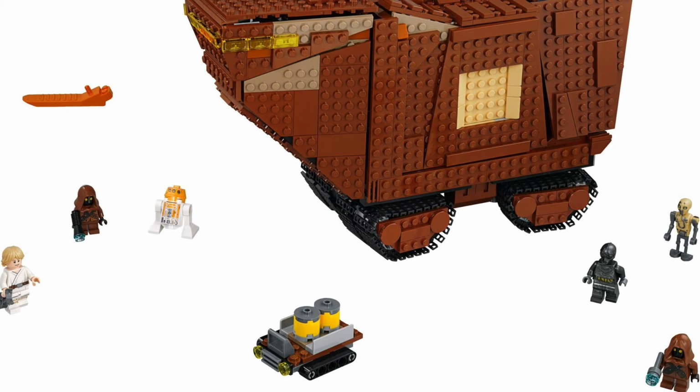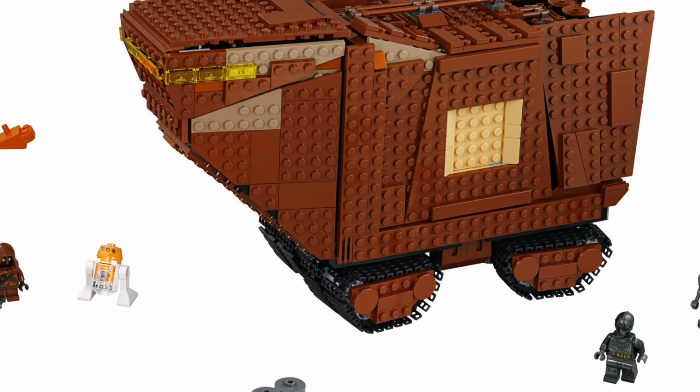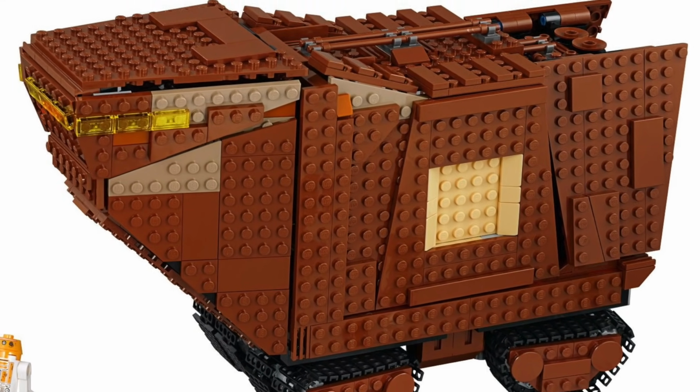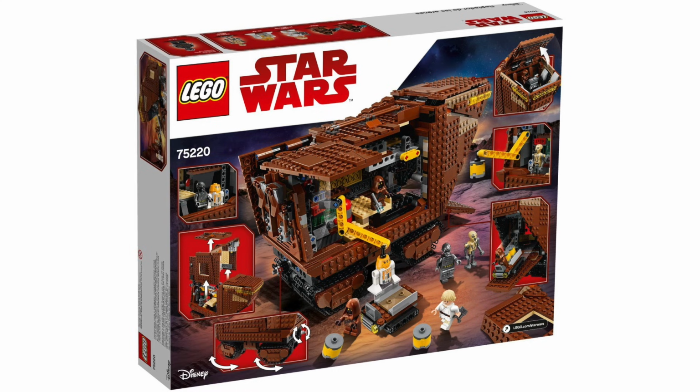Moving on, the Sandcrawler, which despite its price isn't a terrible LEGO Star Wars set. I know that's surprising coming from me, as much as I disliked this set for the price of $140, but it's a nice compact Sandcrawler. It's got enough features packed into it to make it interesting for kids to play with, and it's also a decent looking model for display for adults, so you kind of win both sides there.